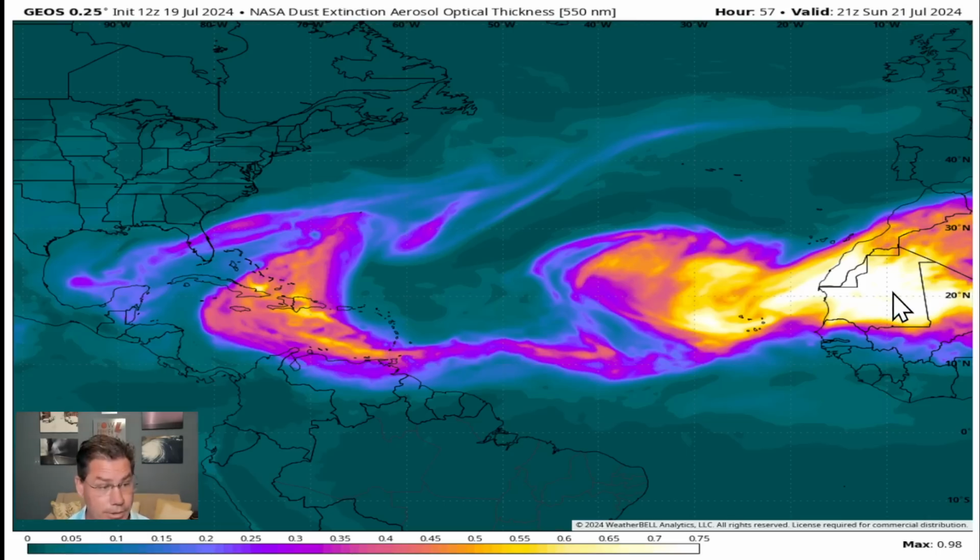Obviously, we had Beryl, which was so unusual and so rare for so early in the season. Now that that has subsided, all the Saharan dust has replaced much of the Atlantic main development region, getting into a good chunk of the Caribbean, even into the Gulf of Mexico. And some of that Saharan dust has actually snuck into areas across the Deep South, especially Florida, back into the Texas region.